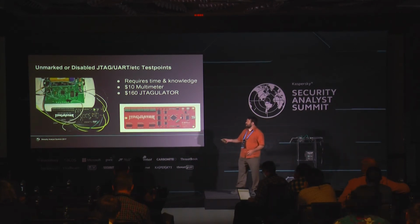It's kind of pricey. It's $160, but you know what? I've saved far more than $160 in my own time using the JTAGulator. Otherwise, I would have to sit there and try up to 360 combinations of pins. It does it automatically.